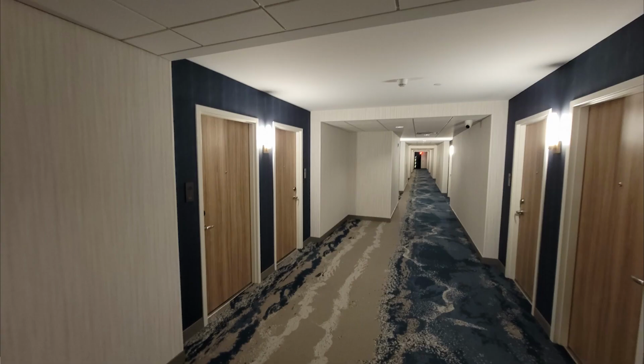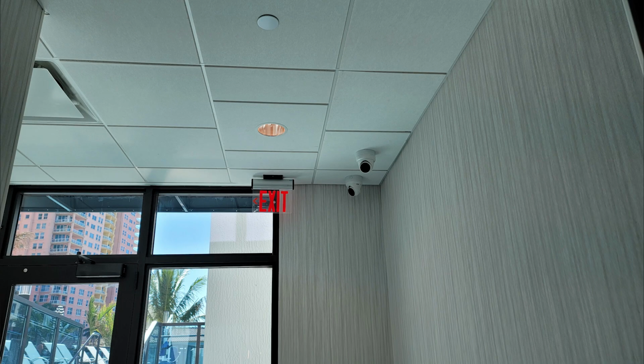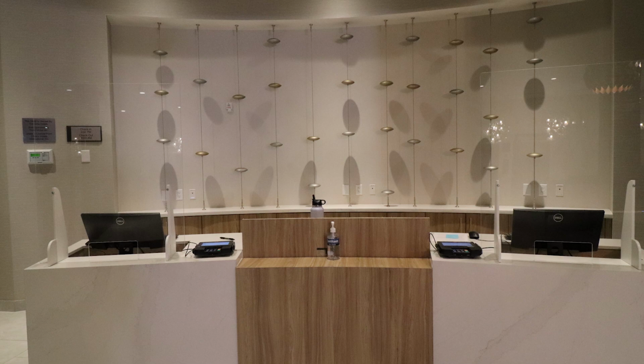Now let's get down to the operations. One thing I like about this place is that there's cameras everywhere. When I see a hotel that has cameras everywhere, it lets me know that this hotel cares about my safety and my family's safety. Now the check-in at the front desk was nice and smooth. No problems in that department.